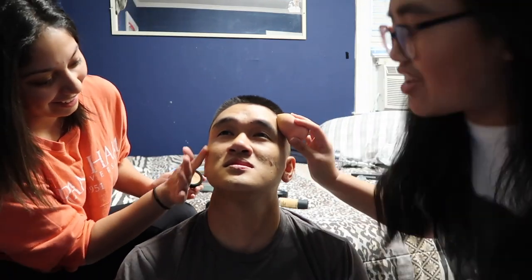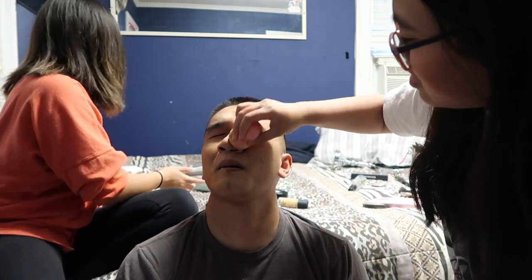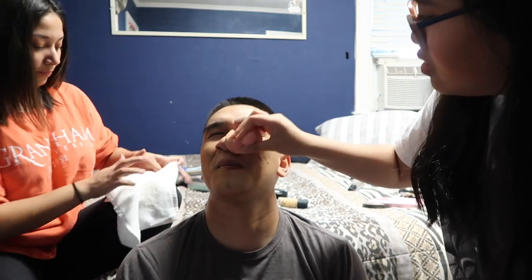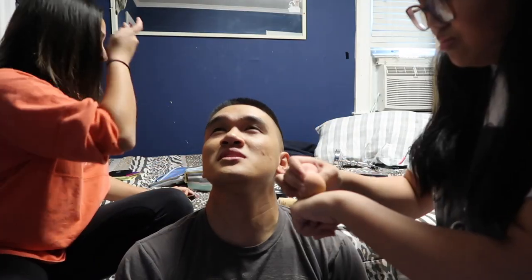I really think I'm doing this wrong because I've never done foundation. I have a makeup towel. I don't know how girls could do that. What does it feel like? You're literally putting like paint. It feels like paint. It kind of is. I know it smells like paint. The foundation kind of smells like paint.